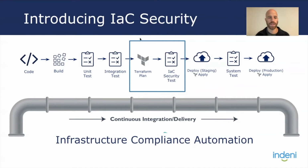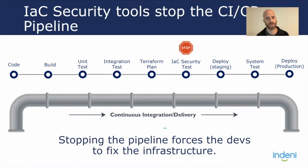So if you look at the CI pipeline, you see that code gets built, gets tested, and then the infrastructure as code creates the plan, in this case, the Terraform plan, the changes it wants to do. And then that goes through a security test before moving forward to deploy. By doing this, you can streamline the infrastructure as code review and, again, catch security issues early in the process and have developers fix them at a low cost. The concept behind including infrastructure as code security in the pipeline means that you can now stop the pipeline when there's a security violation in the code. This forces the developer to fix the issue before they can move forward.